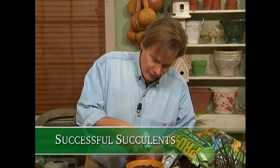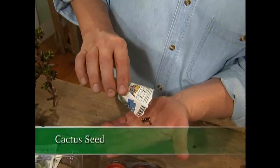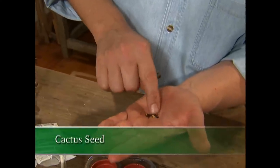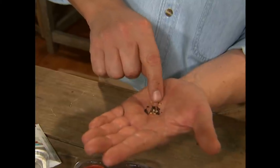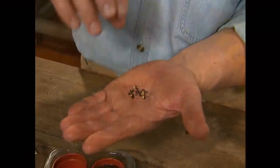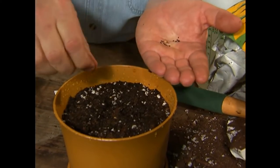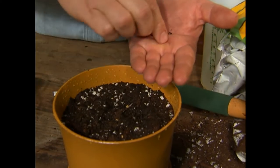I don't know about you, but when I was a kid, I tried to grow everything, and I loved to grow cactus. You could actually find cactus seed, and you still can. And this is a mixture of several different varieties of cactus, and you can see these tiny seed here. Just look at all of them. Now, all you do is take them and spread them over some moistened soil like this.